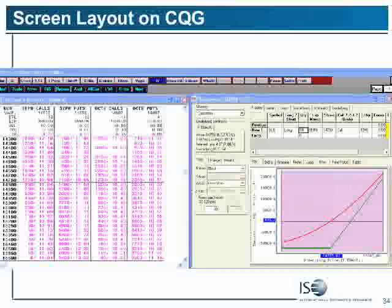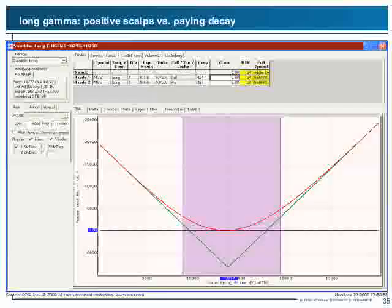Here's a screen layout. The software that I use to trade these, at least to analyze these, is the CQG. It's very user-friendly. I throw a chart up there, I type the stuff in. This could also be done on Interactive Brokers as well, but I'm just trying to give you guys a little bit of insight of what I use.